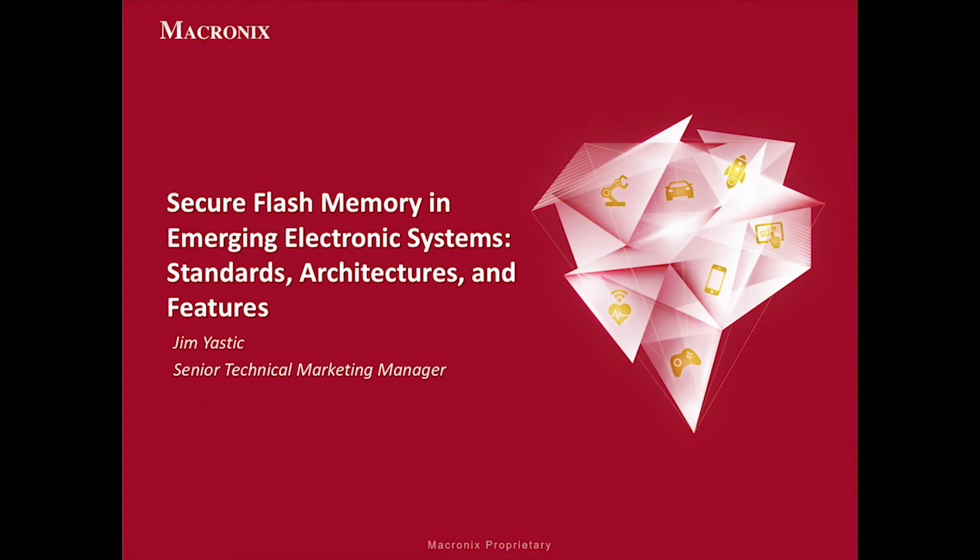Hello, my name is Jim Yastik and I'm a Senior Technical Marketing Manager for Macronix. This is a tutorial on secure flash memory and emerging electronic systems. It is the first of 3 tutorials, and in this tutorial we'll cover security standards, architectures, and features in secure flash devices.